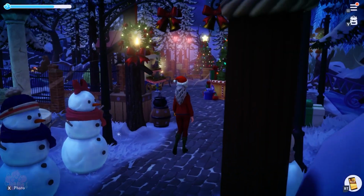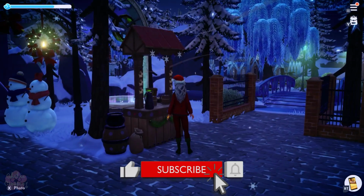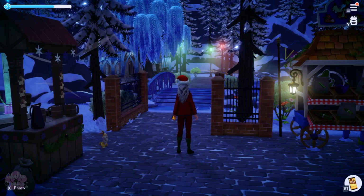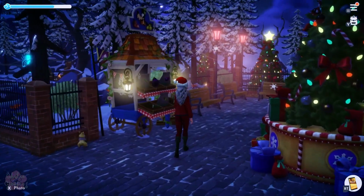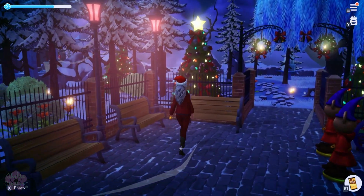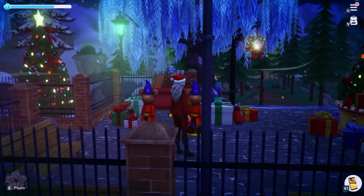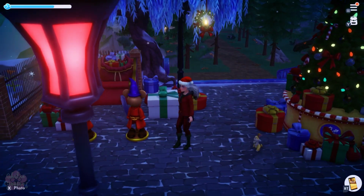I love it from the stairs too. That's what you saw originally. And then of course I put the cocoa stand, and I've got the well, and I got a little path to the well, and I love this walkway back through. It just looks so surreal. And of course there's some benches here. This is for the parents while the kids are visiting Santa. And of course I got plenty of gifts around.